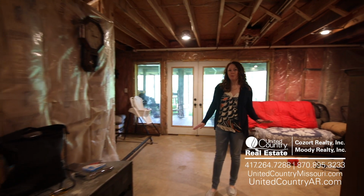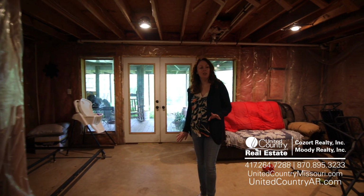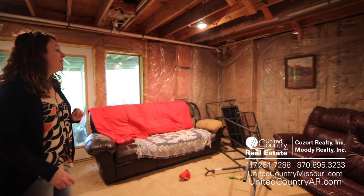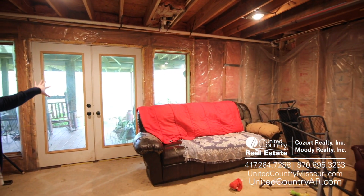This is a really nice basement area. It's not completely finished, but this could be made into a 4th bedroom with its own ensuite bathroom and access to the downstairs porch.